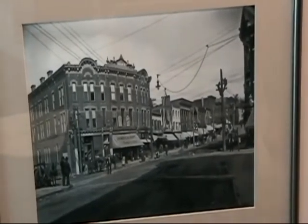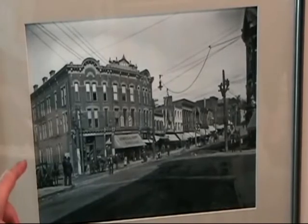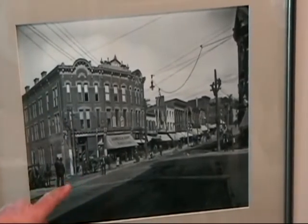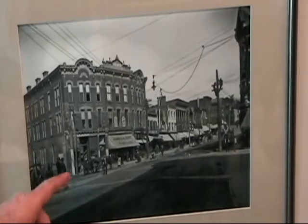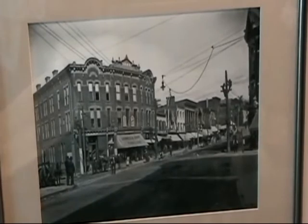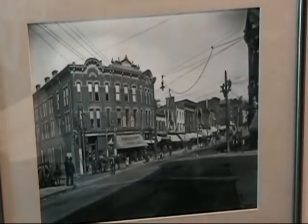That's a very cool shot. What year was this? Do you know? This is 1890, because the trolleys aren't in, and you'll see that as we come along, because the tracks went in around 92 to 95. What was that year again? 1890.